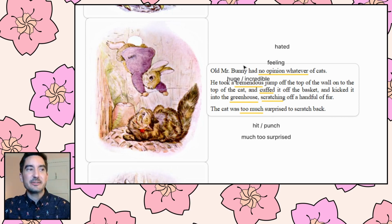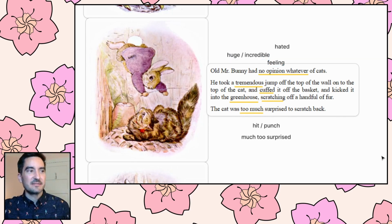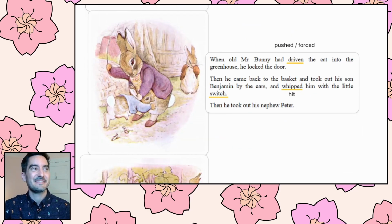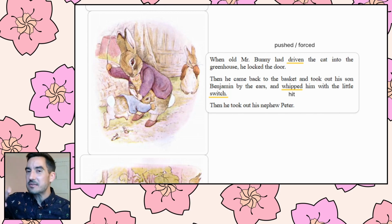He took a tremendous jump off the top of the wall and onto the top of the cat and cuffed it off the basket and kicked it into the greenhouse, scratching off a handful of fur. The cat was too much surprised to scratch back. Oh! When old Mr. Bunny had driven the cat into the greenhouse, he locked the door.